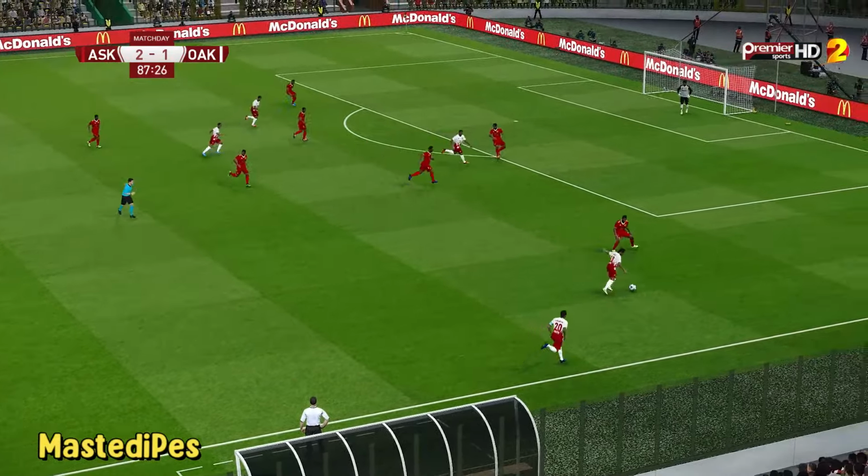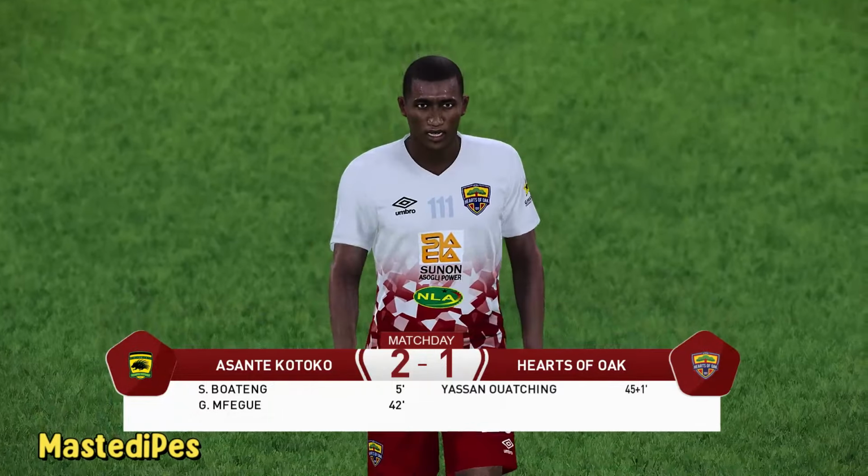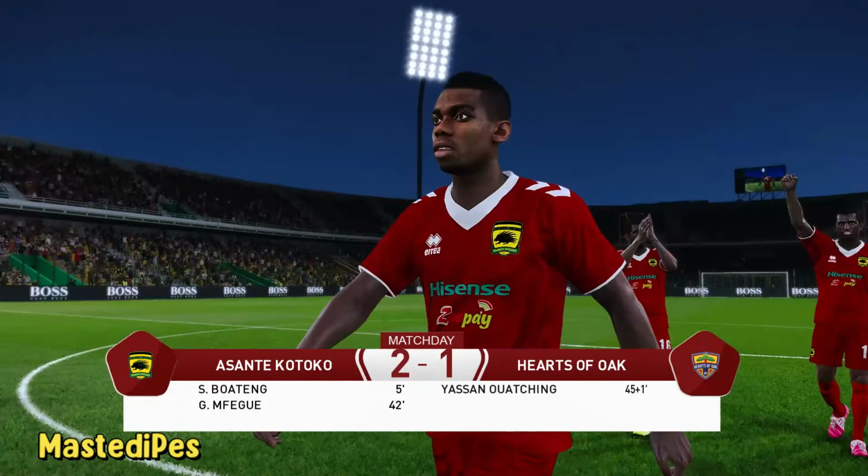Tries to dink it in. Shapes to shoot. Disappointing finish in the end. Both sides then taking this chance to turn to their benches. It is just a question of running down the clock now. And that is that. And whatever the shortcomings on either side, it was a great game to watch.